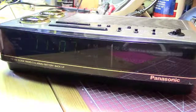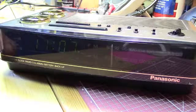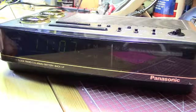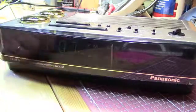Pretty nice little AM/FM radio from the mid-80s, maybe early 90s. Like I say, it's the model Panasonic RC-6180. Anybody has any more information on it, leave it below in the comments.